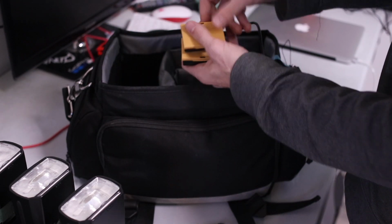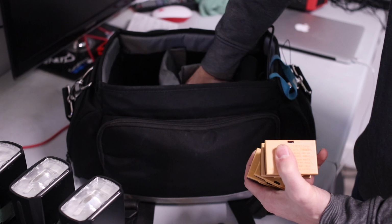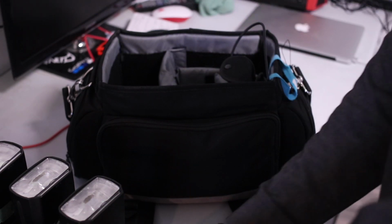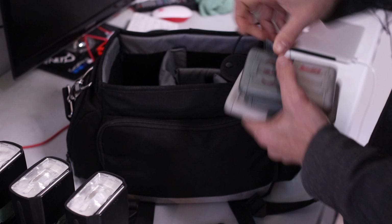In addition to that, I keep, obviously, batteries for my Canon camera. So 1, 2, 3, 4, and 5. You can't ever run out of batteries. You can't let that happen. So I refuse to allow it.